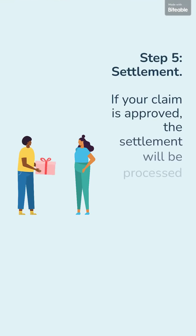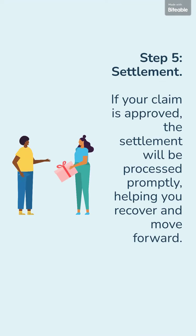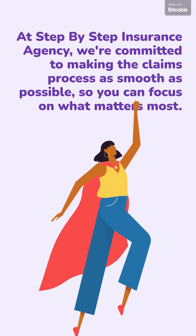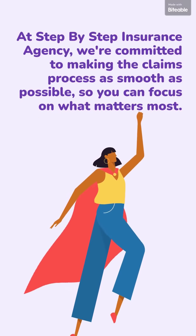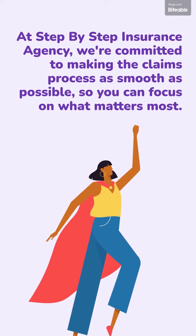Step 5. If your claim is approved, a settlement will be processed promptly, helping you recover and move forward. At Step-by-Step Insurance Agency, we're committed to making the claims process as smooth as possible, so you can focus on what matters most.